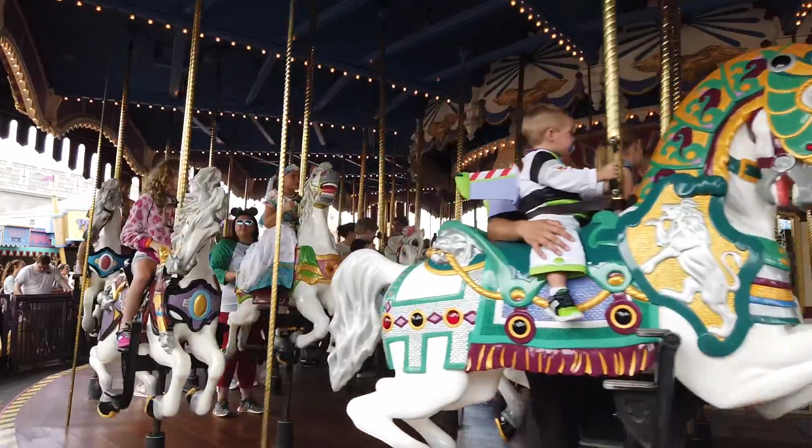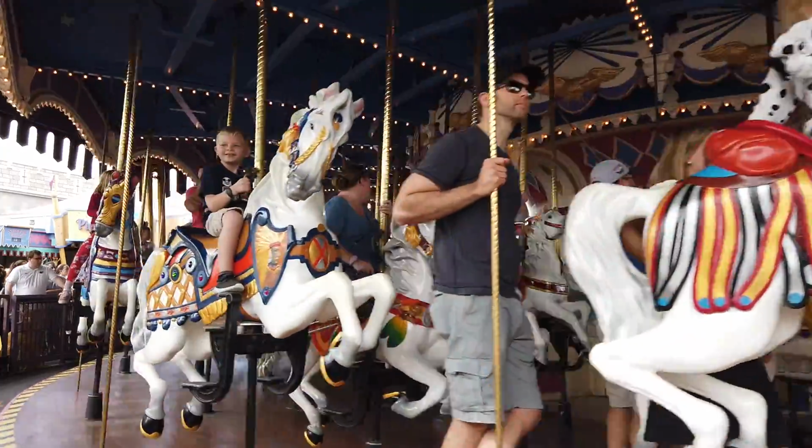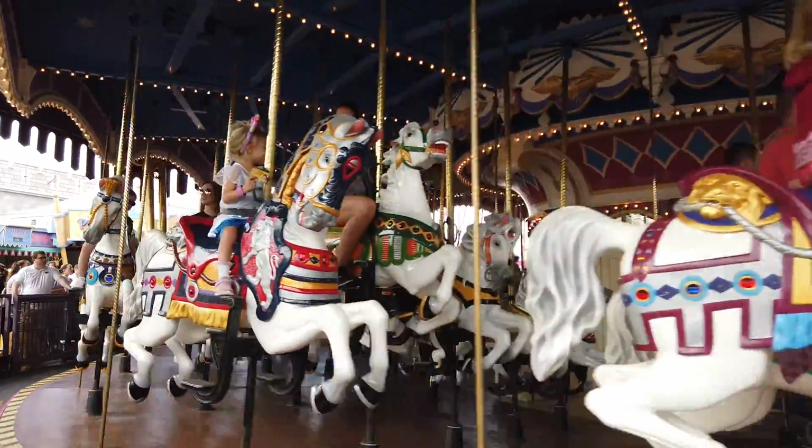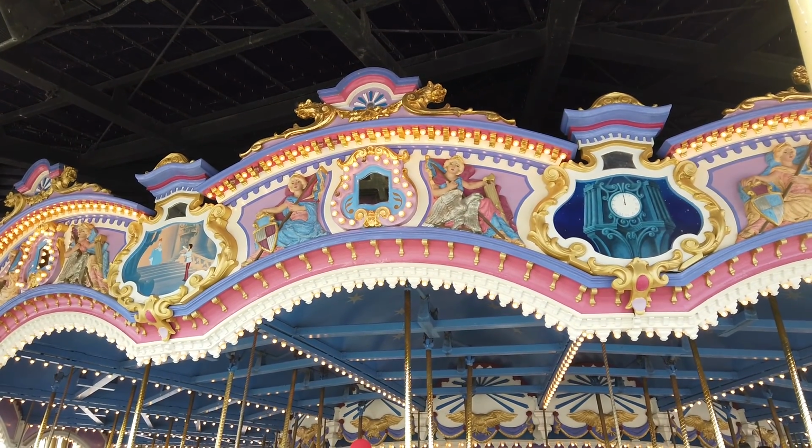And while we're here in the Central Plaza of Fantasyland, let me show you the other attraction, the Prince Charming Carousel. Now, this carousel was actually built in 1917 in New Jersey, and Walt bought it up and brought it here. It was originally called the Liberty, hence the Lady Liberties that you see on the top. But Walt loved it so much, he had to buy it, and it's been here ever since.